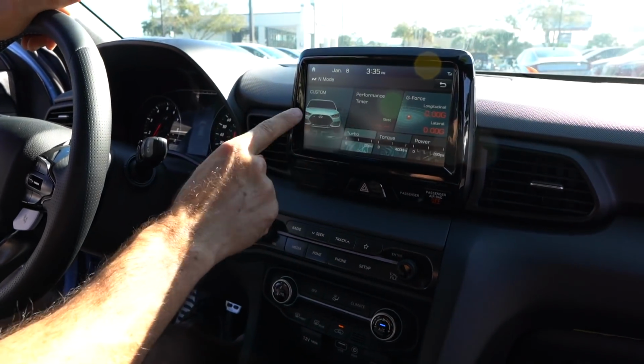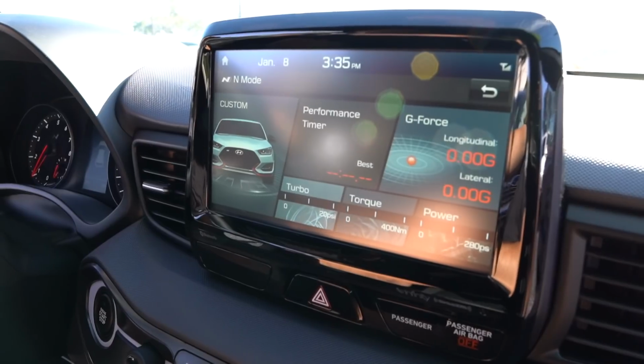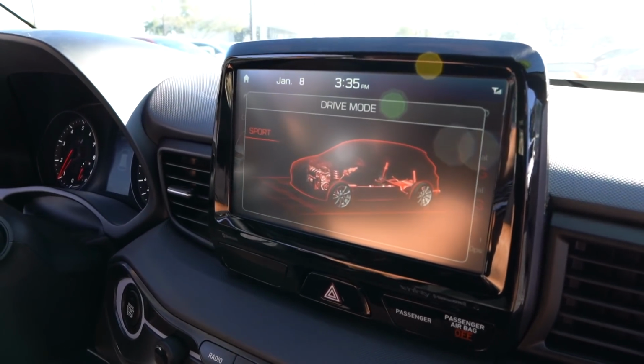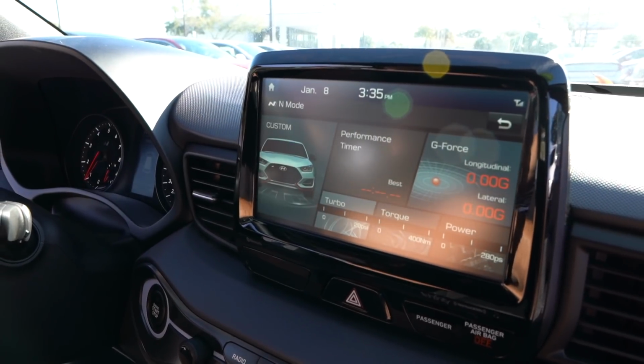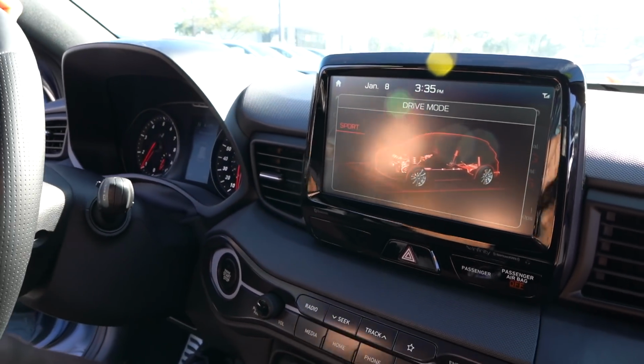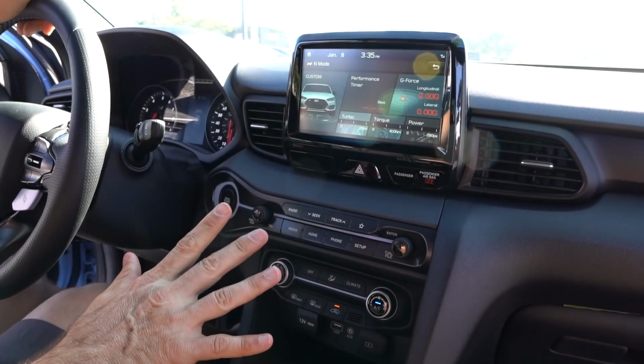So you get into that. This is where you have all your different performance timing and all that good stuff. You have your different drive modes, which is awesome. Sport, eco. Who wants to do eco when you're in a performance style car? And normal. My advice, stick it in sport, stay in sport. No active dampers though, remember.